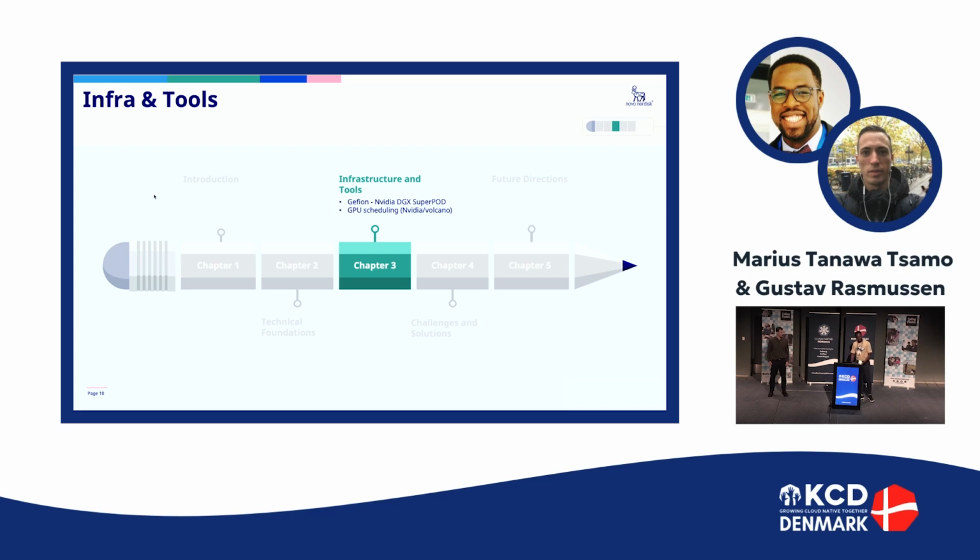So in this chapter, we're going to talk about infrastructure and tooling. We're going to start with giving you more details about the special hardware that we are going to work with in the future. And then later on, we're going to talk about our experience working with our GPU workloads.